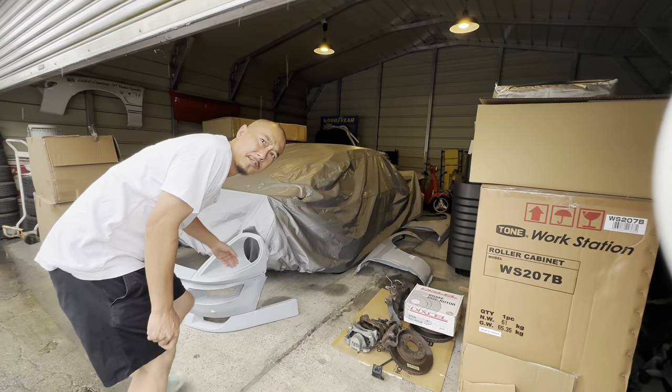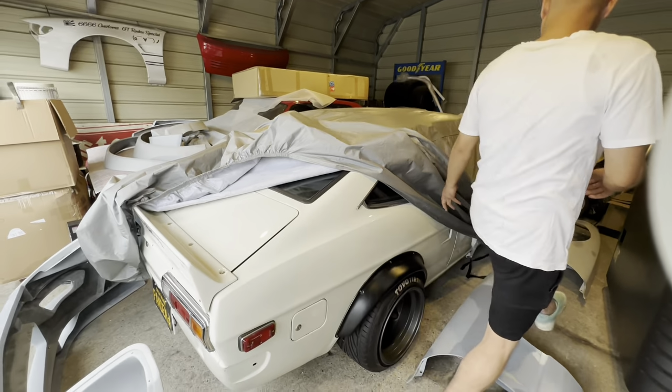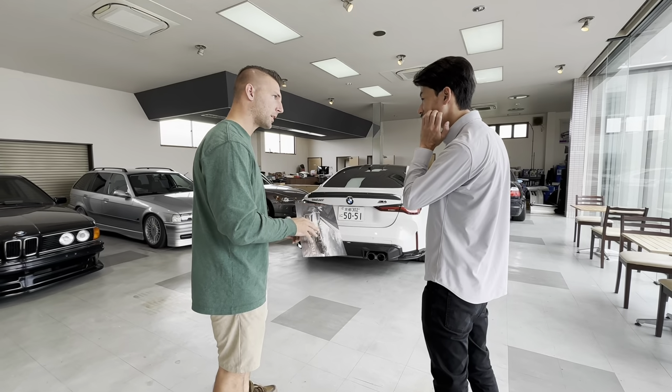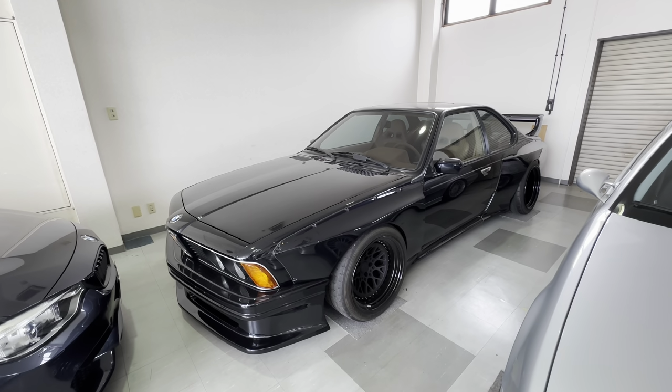These are his original cars. Yeah, this is the original one he took in the 70s. Join me while I travel Japan and expose car culture, both old and new.